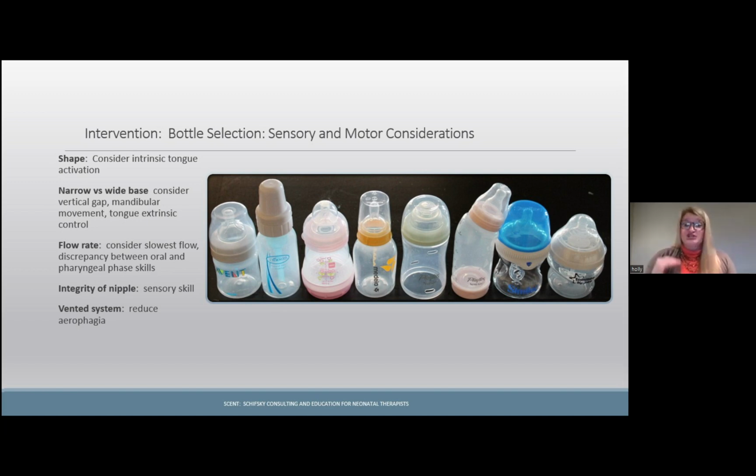We want to start with the slowest flow possible, so an ultra preemie or a preemie flow rate. Many of these babies have a very poor ability to open their mouth. So starting with a narrow base is very helpful so that they can get the vertical gap in mouth opening to allow their lips and tongue to come into proper alignment for the lingual stripping and seal, so the compression and suction required.